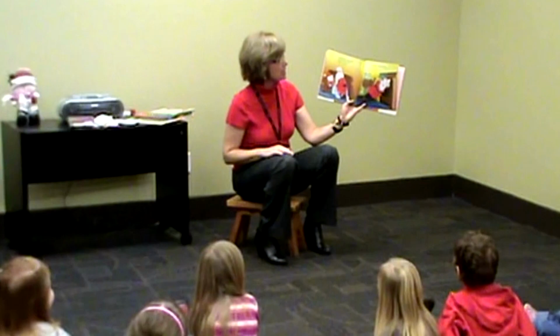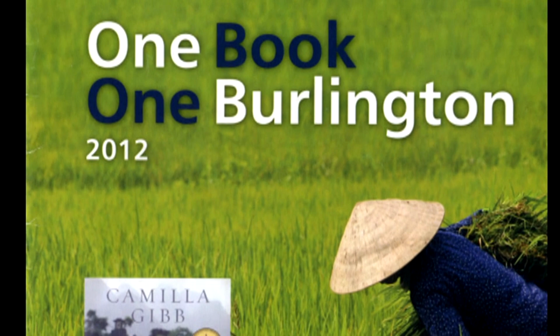Children's story time, it's really exciting. You see the engagement and it's really fun to watch. For adults, there's a program called the One Book, One Burlington, where they choose a book every year and the entire community comes together, reads this book, and then attends events based on this book.